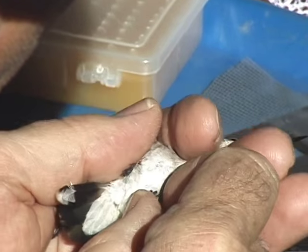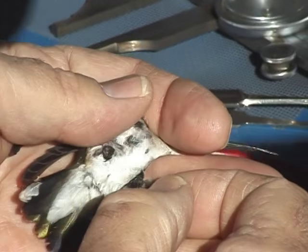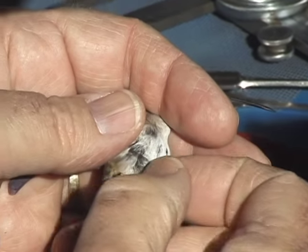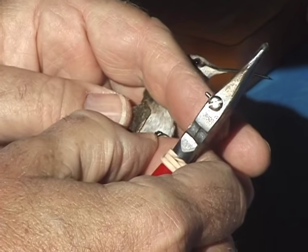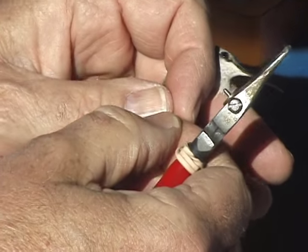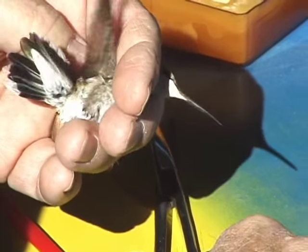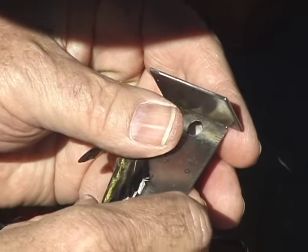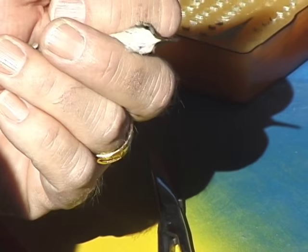This is another black chin? Oh, banded on the left leg. No. Fascinating. Okay, this is another one from the flame. Putting the band on. Measuring the wing. 47.